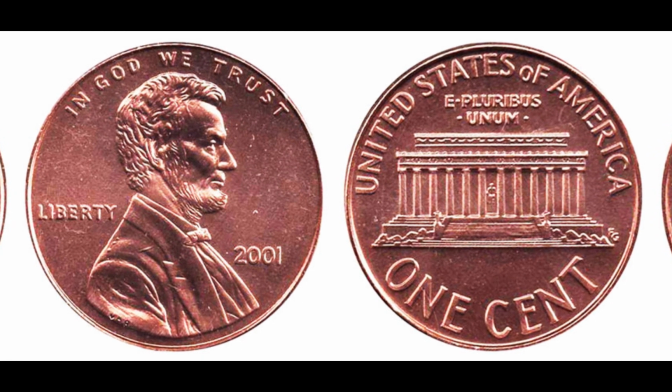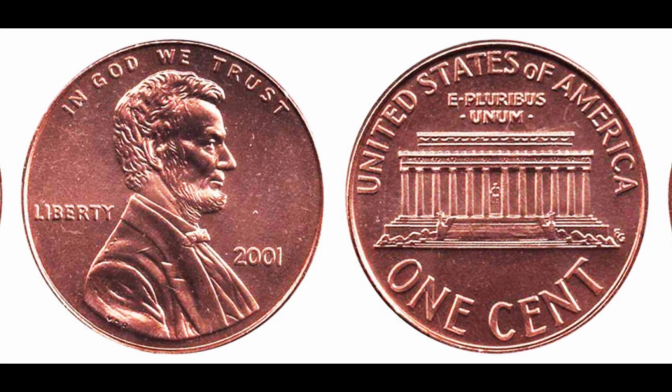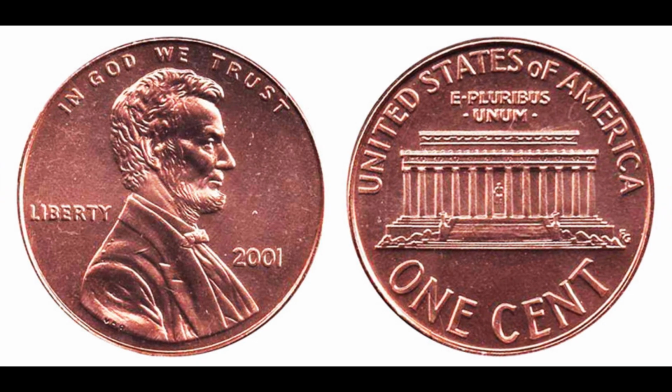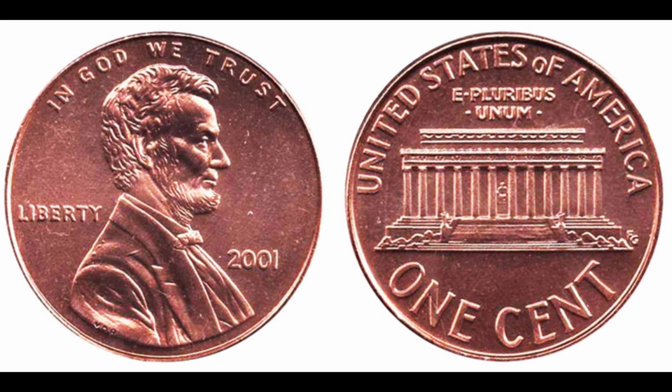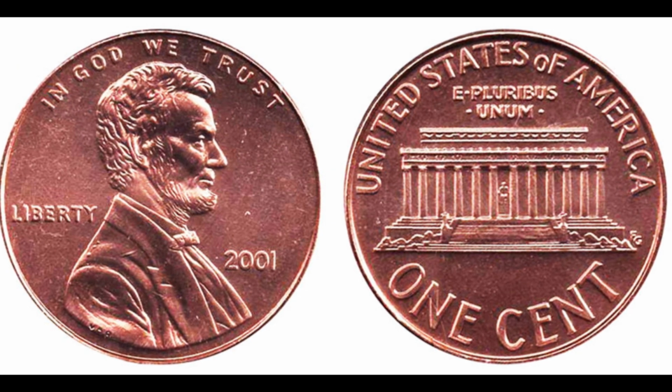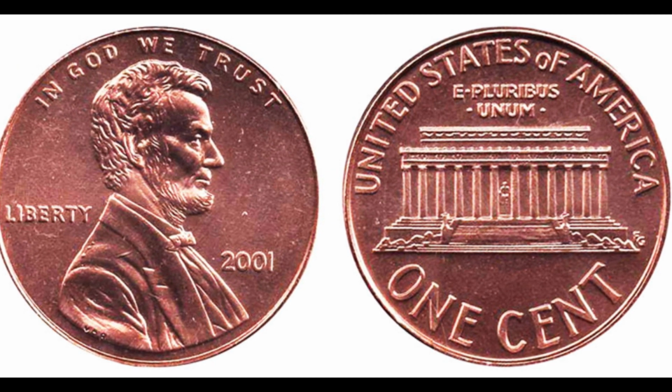How to find valuable 2001 pennies. If you want to find a valuable 2001 penny, here are some tips. Check your pocket change. Valuable coins can still be found in circulation. Look for errors. Use a magnifying glass to check for doubling, misprints, and die breaks.